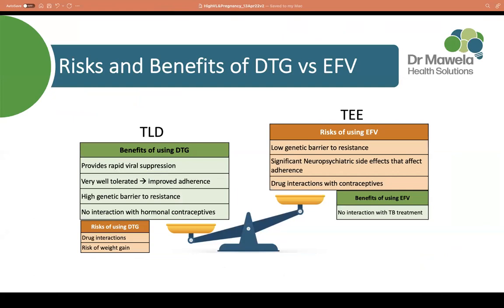And during the month of May, we are going to have a topic just focusing on TLD and TEE, when to use which one and why. But in an ideal situation, she was supposed to have been initiated on TLD because it is based on dolutegravir, which is known to be a very potent drug, well-tolerated, fewer side effects, high barrier to resistance. And later on, when she needs her contraception, there are no significant drug-drug interactions really, between DTG and your family planning drugs.